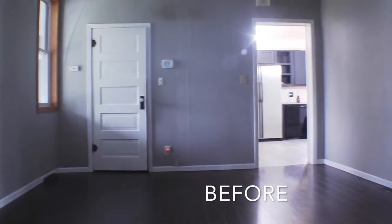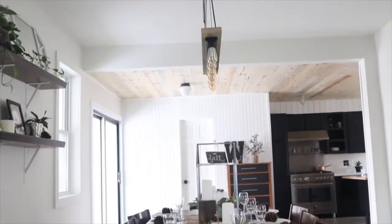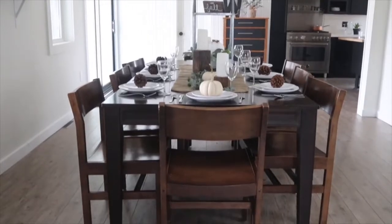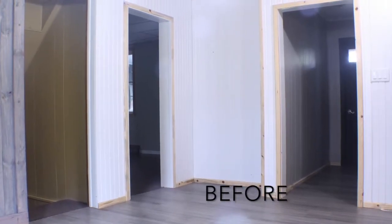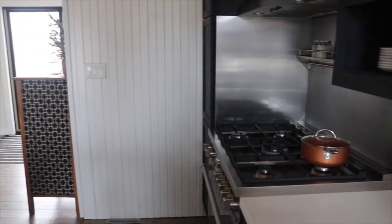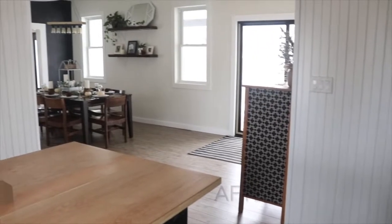I will say that the process of home renovating, especially the interior of your home, like the kitchen area and stuff, while you're living in it is not for the faint of heart. And it was not an easy process to go through, but I am so glad we did it. And more than that, I'm glad that we're done and now living in a beautiful home.